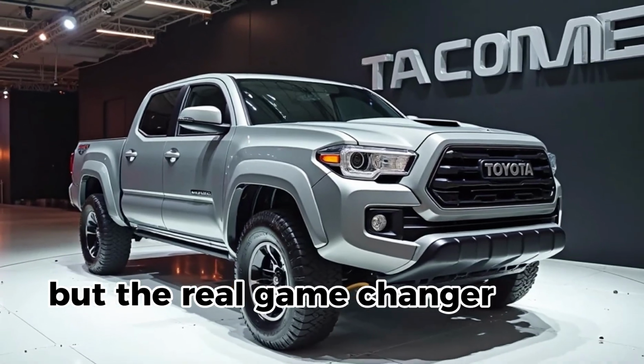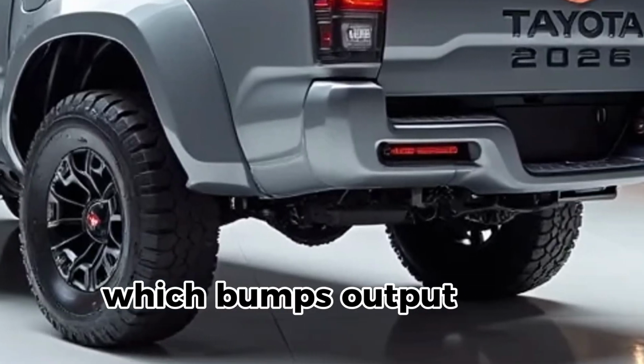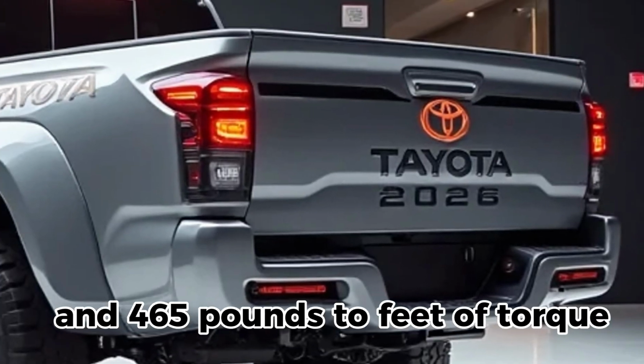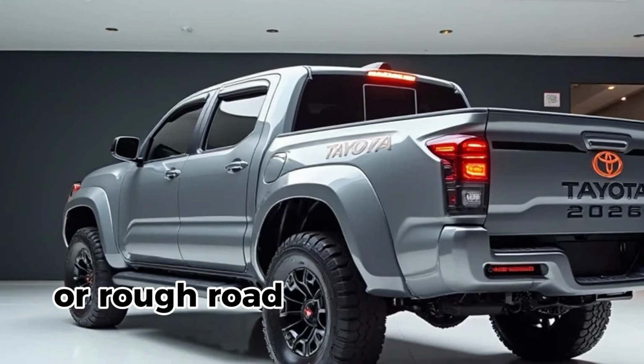But the real game-changer is the iForce Max hybrid powertrain, shared in some form with the Tundra and Sequoia, which bumps output to an impressive 326 horsepower and 465 pounds-feet of torque. That's best-in-class torque in the midsize segment, giving the Tacoma serious pull for towing or off-road crawling.